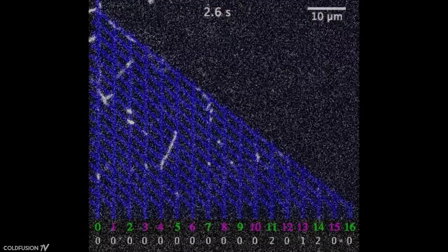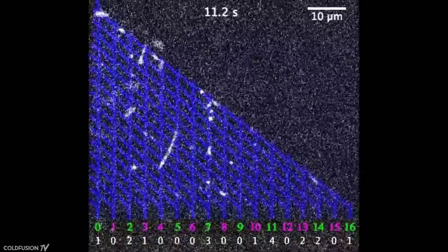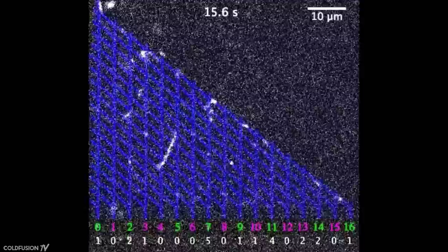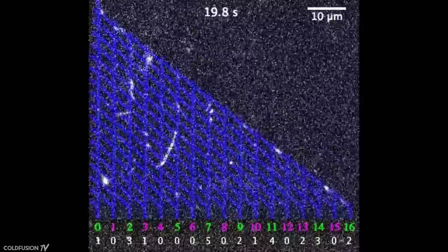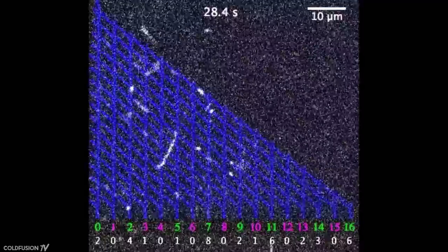Okay, so we're almost at the end of the video, but let's quickly look at the system in action. You're looking at it right now. The numbers at the bottom represent solved solutions to an equation. As you can see, the system is finding many solutions at the same time.